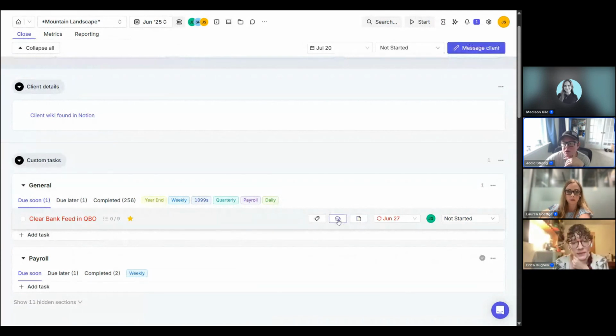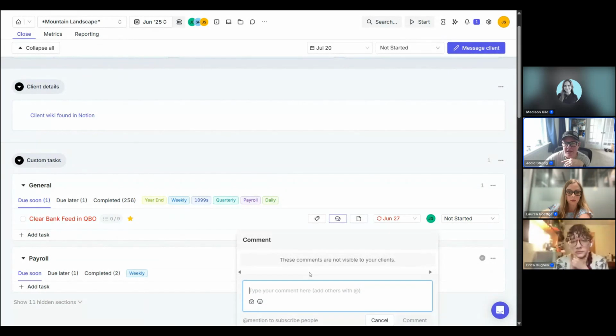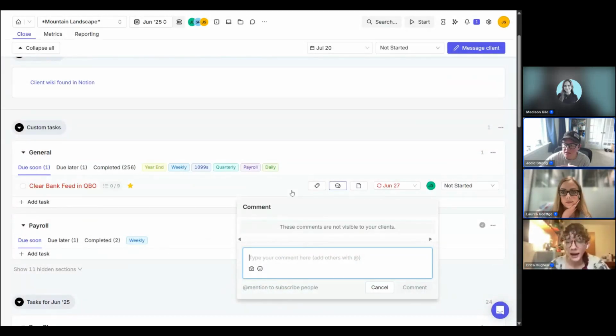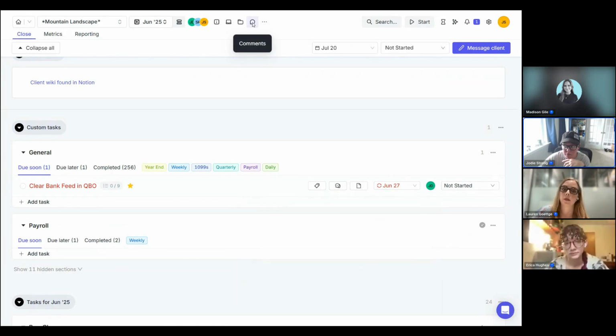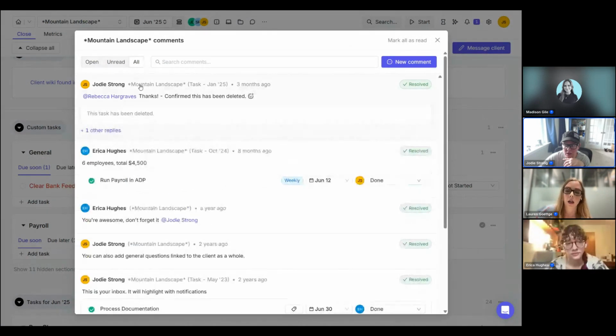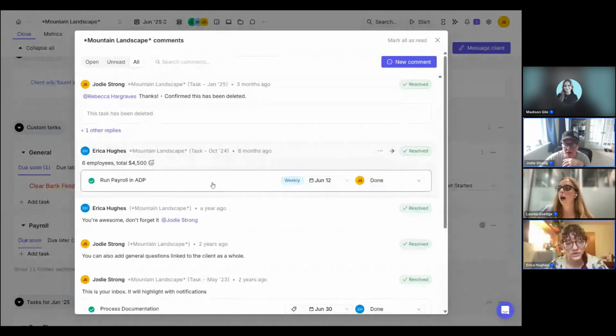So I think what they're asking is if they can see a running thread across the different tasks, so maybe close over close. Do you think that's what they're asking about? Because you can see your thread here for this task, but once this task is completed and a new one comes in, the chat stays there. The only place where you have your full history is here at the top, where you can go to the All tab and see everything across. Or search.